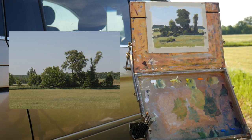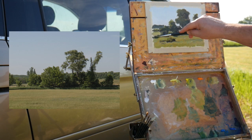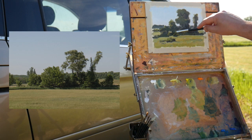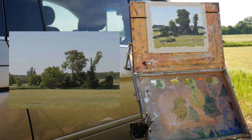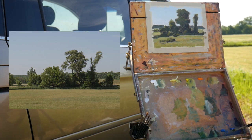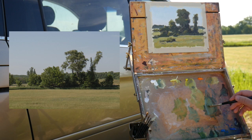Here comes another motorcycle. I have nothing against motorcycles, but the only thing that drives me crazy sometimes is that the people who ride motorcycles want everyone to know that they're riding a motorcycle. And it always seems to be where I'm recording a video.